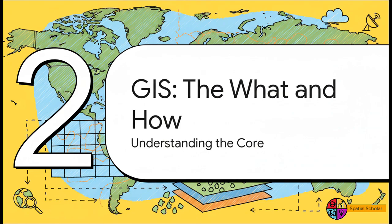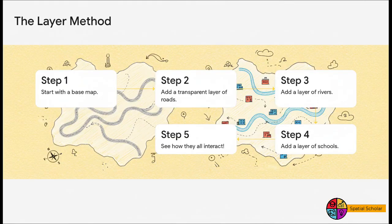Okay, imagine this. You start with just a plain old base map. Now picture laying a clear sheet right on top of it, but that sheet only has roads drawn on it. Then you add another clear sheet with just the rivers, and then another one on top of that with all the schools. When you look down through all those layers at once, bang, you can see how everything relates to everything else. That's the big idea.